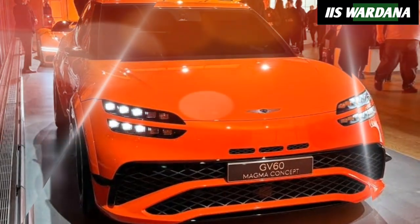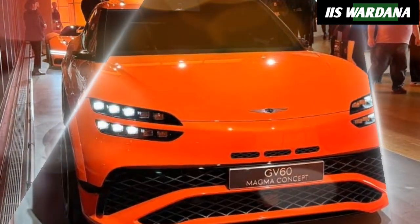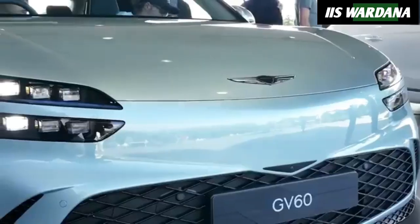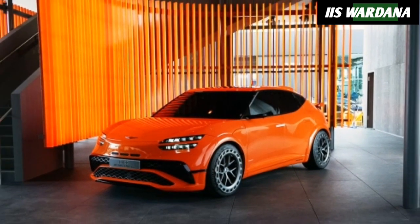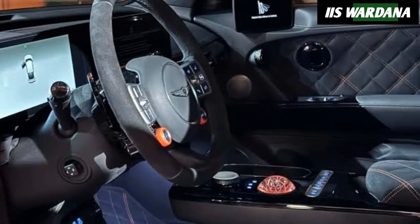The side mirrors have been replaced with cameras that appear to have an outer shell that cuts through the air. A color-matched rear spoiler and diffuser complement the Magma GV60's aggressive aerodynamic styling. A set of 21-inch split 5-spoke wheels with brake cooling integrated aero discs completes the exterior touches.